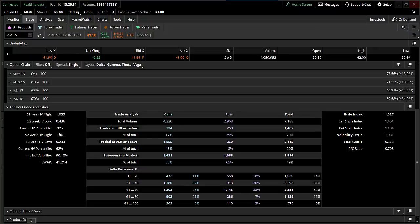So if you look at the option statistics for AMBA, you can see that the current implied volatility percentile is almost 80%, 78%. So that's very high implied volatility, which when I see situations like this, then I want to sell premium and collect premium. So I'll show you the trade setup.